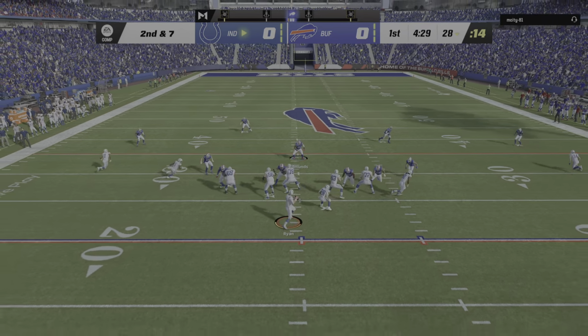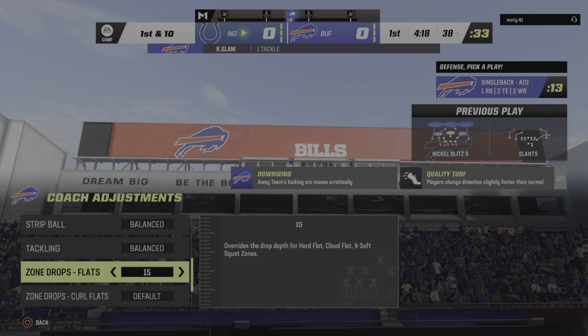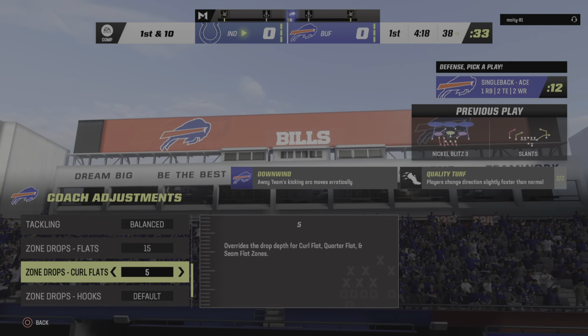On second and seven, Ryan. This will be taken in by Michael Pittman. And they're able to get this one across the 35. 11 yards for number 11. This has to go down as one of the simpler routes in the playbook, but oh so effective. Nice completion there. Keeps the sticks moving.